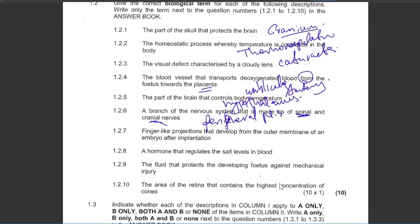A finger-like projection which develops from the outer membrane of the embryo. Remember that you have the hollow ball of cells. This hollow ball of cells forms an outer layer, which forms finger-like projections. The outer layer is called the chorion, and because the finger-like projections come from the chorion, they become the villi of the chorion, hence chorionic villi. So the answer is chorionic villi.